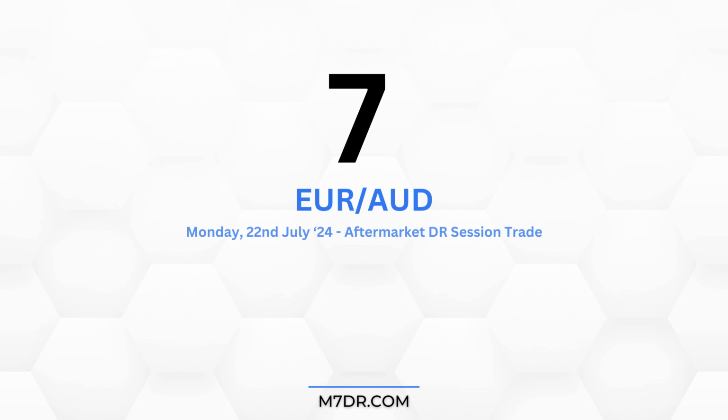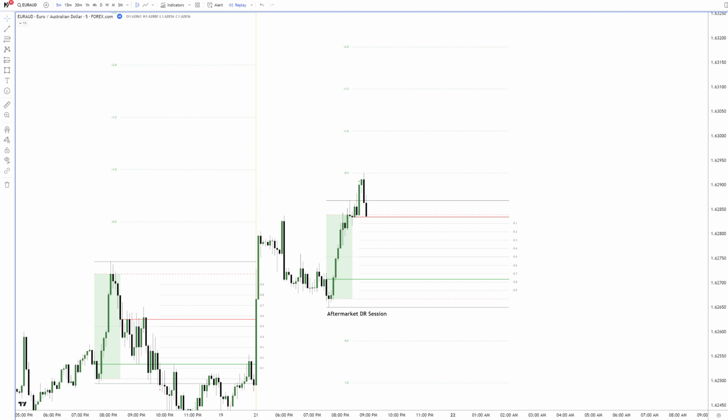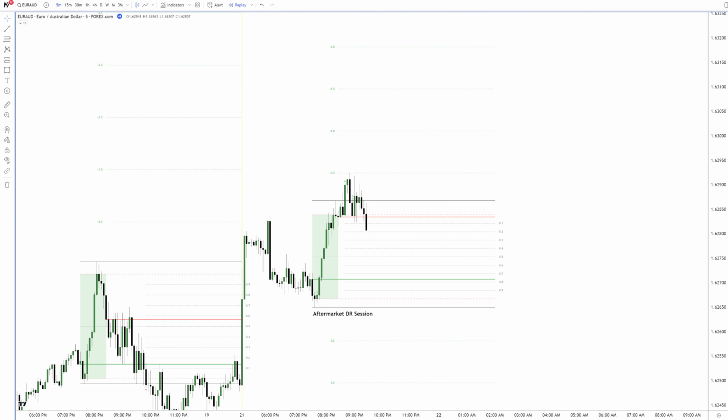Number 7, Euro versus the Australian dollar, Monday aftermarket DR session. Euro AUD starts the new trading week with a banger in the aftermarket DR session. A green ADR box followed by a long confirmation in the first 30 minutes after the DR box has formed. Price rejects the IDR high combined with the closing price several times, and latest here you should be in a trade. Now pay close attention.